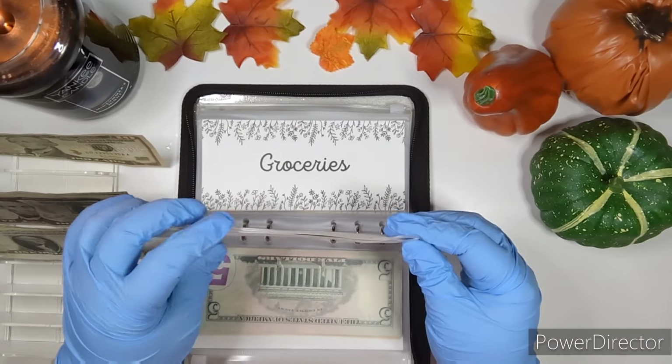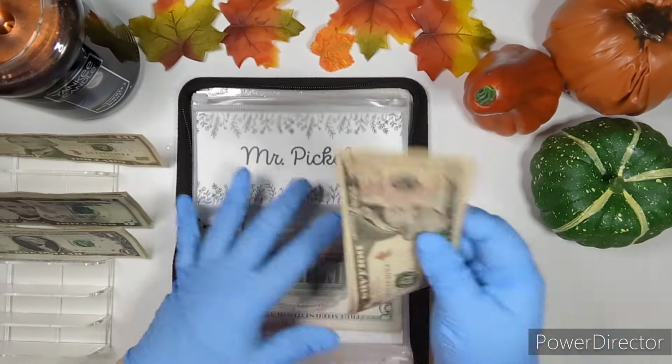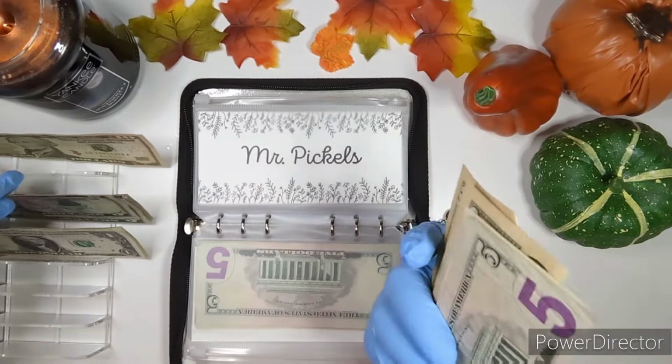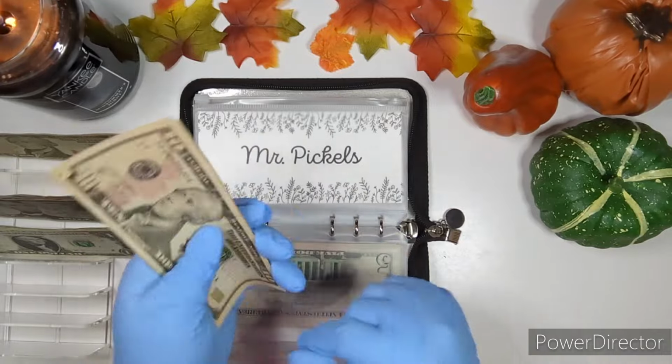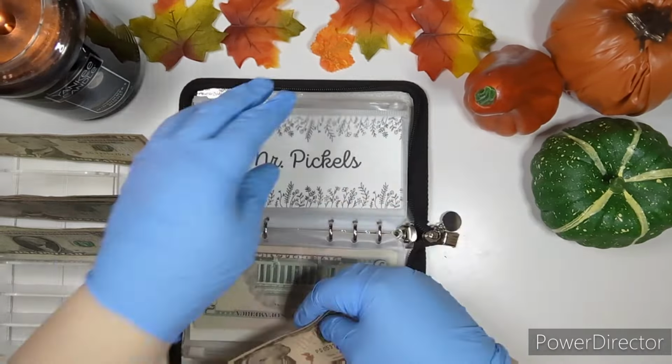We have Mr. Pickles. He's my cat, and he is going to be getting $5 as well. All right. We have $10, $25, $35 for him.